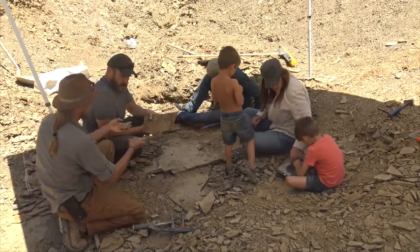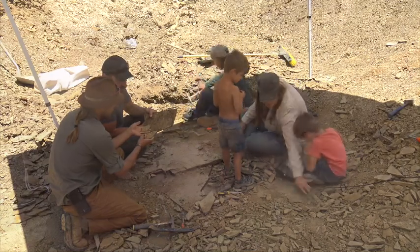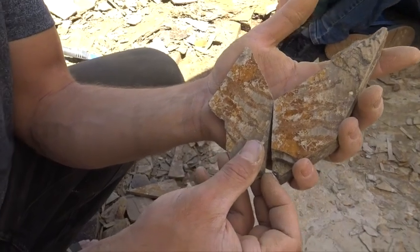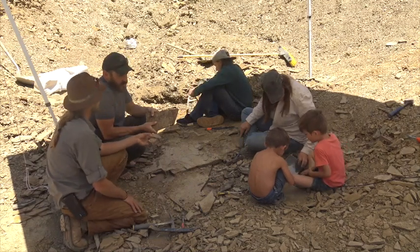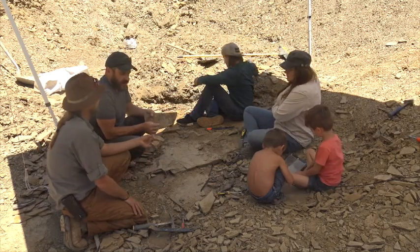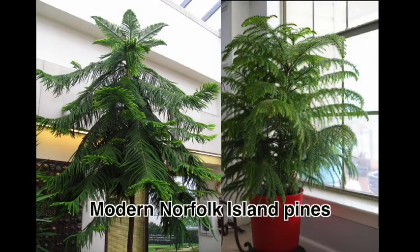Now, what are these that we found here? So that's a conifer. I'm spacing on the exact name of it, but it's really akin to a... You ever seen a Norfolk Island pine? No. Well, they're these pine trees, and they look almost identical to that. I don't know how related they are or not, but they're a really nice modern analog as to what the conifers from the Pennsylvanian are. Okay, cool.